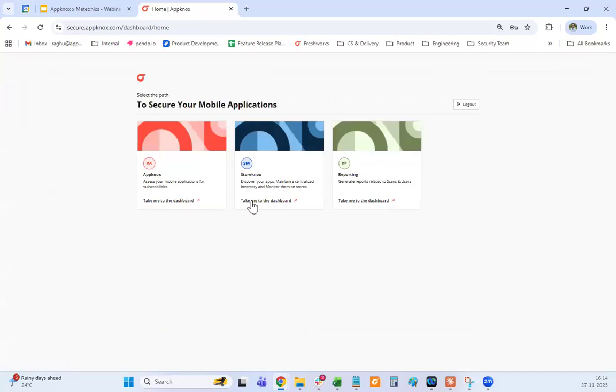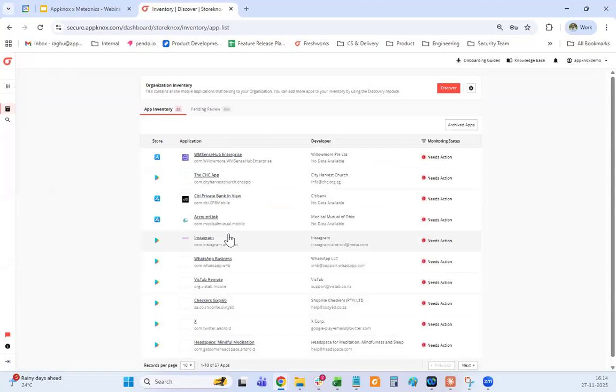Moving on, StoreNox. StoreNox basically caters to what happens to an app after it has been released to the store.